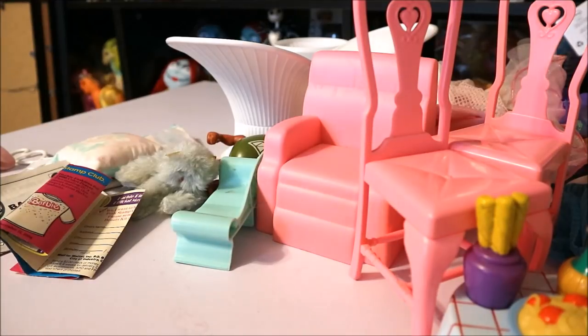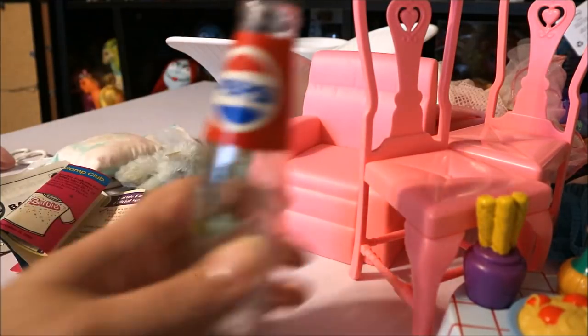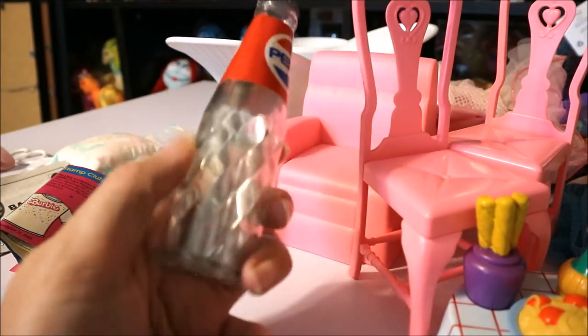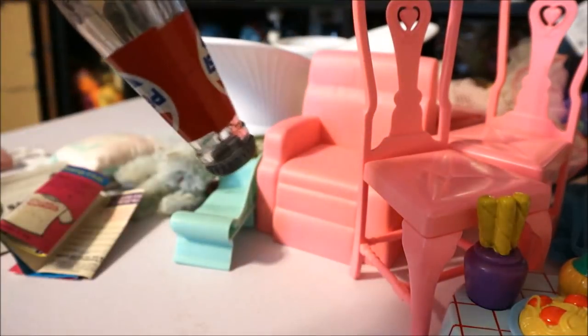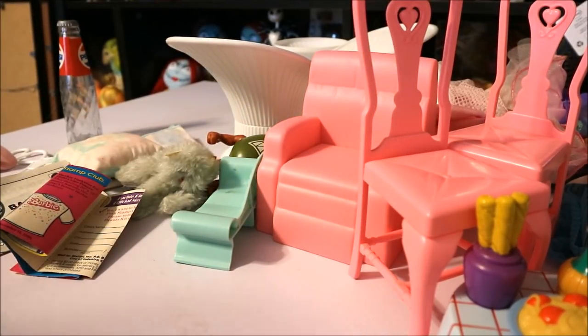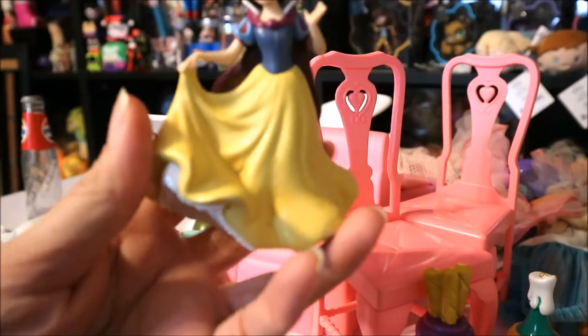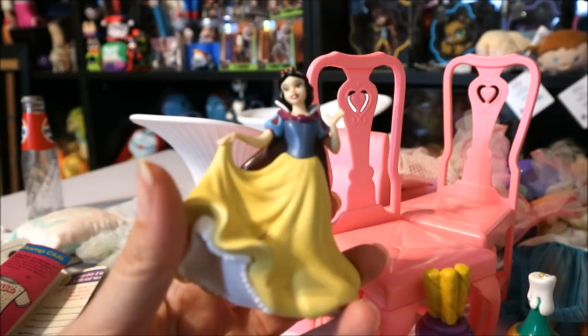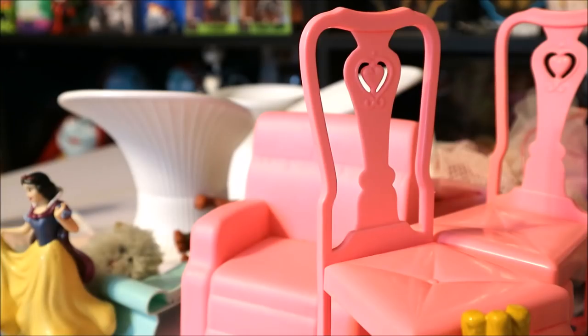And this isn't Barbie, but it's like a Pepsi bottle, and you can see it's kind of in there. It used to have this brown liquid and you pour it in and it looked like all the drink was gone. I didn't know that was in there, but I'm showing it and it's kind of gross. I just had thrown in the top of the box because I found it in a box at my local thrift store.